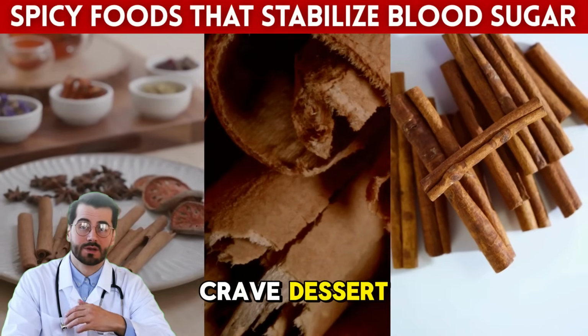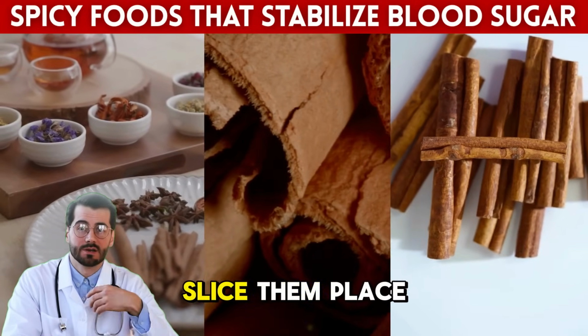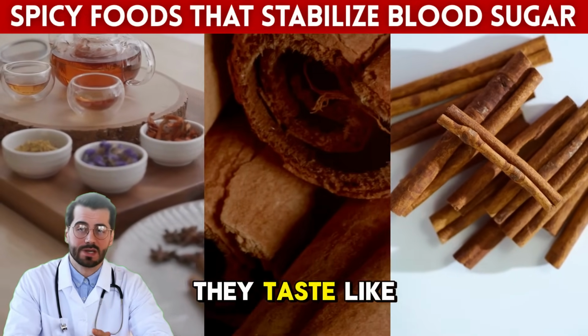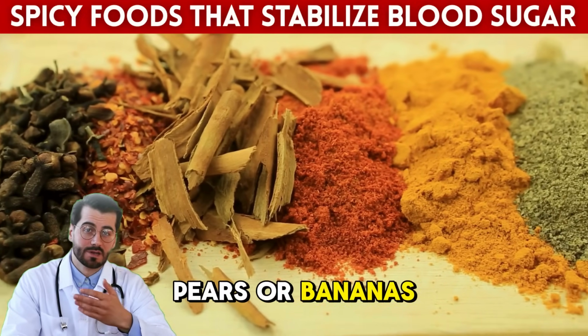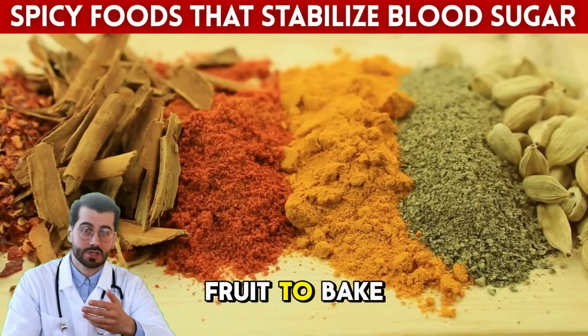If you ever crave dessert, here's a healthy option. Baked apples with cinnamon. Slice them, place in a dish, sprinkle cinnamon and bake until soft. They taste like pie without the sugar. You can also do this with pears or bananas. It's a sweet way to care for your body. What's your favorite fruit to bake?